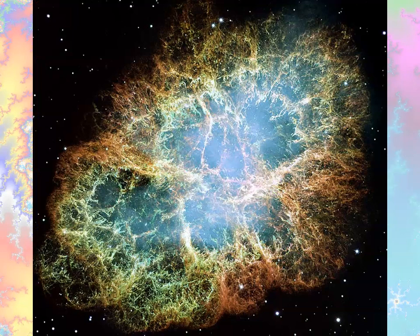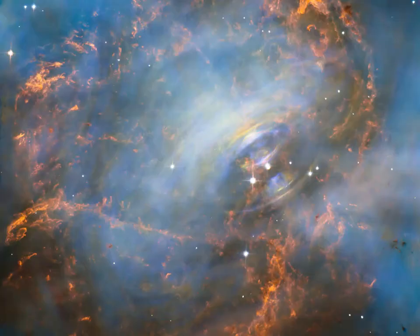Here's a picture of the Crab Nebula taken with, I think, the Hubble Space Telescope in this case. And this is a zoomed in picture with X-ray light, and again you see that really cool swirl. The pulsar itself is this star right here. It's the rightmost star of these two bright stars near the center of this swirl.